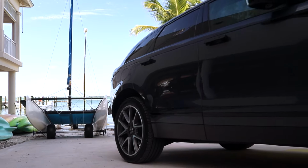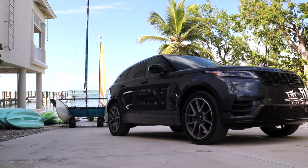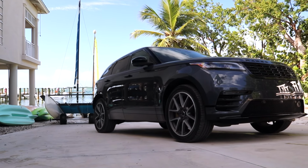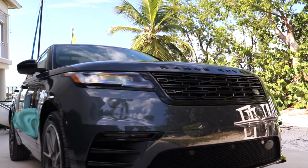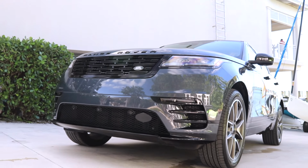And on that note, the Range Rover Velar can tow between 5,291 pounds or up to 5,511 pounds depending on engine type, whereas the Porsche Macan can barely tow 4,400 pounds.